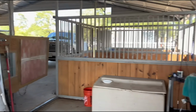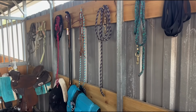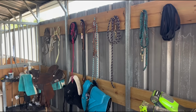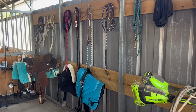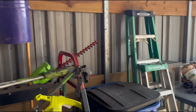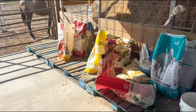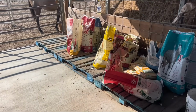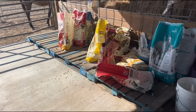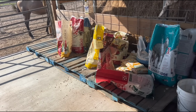I'm actually pretty impressed with the way the feed room, and now the tack room we're using as a kind of tack room, has come out. I also have a few tools that I set in here. Everything for the most part is good. I do want to talk about one small issue, and I'm going to have to address this at some point with Ellie and Megan. It's becoming a bigger issue the longer we wait.